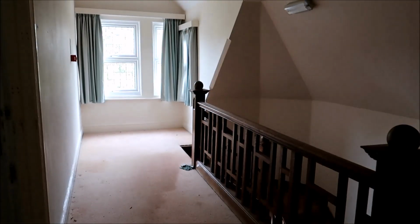Will I go down that way? There you go. That's the forbidden corridor. Are you going down here, can't you? 17 there and 16, just don't go in 16. That one there seems to be closed. That's fine, leave them ones alone. Yeah, number 16 was there.